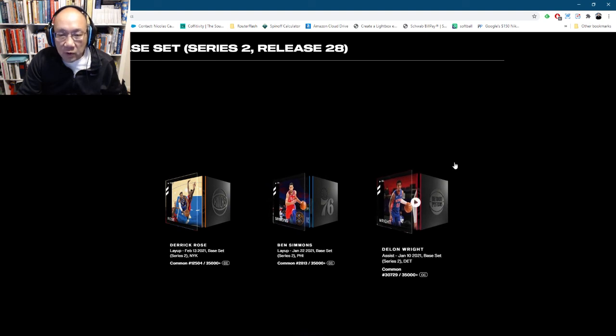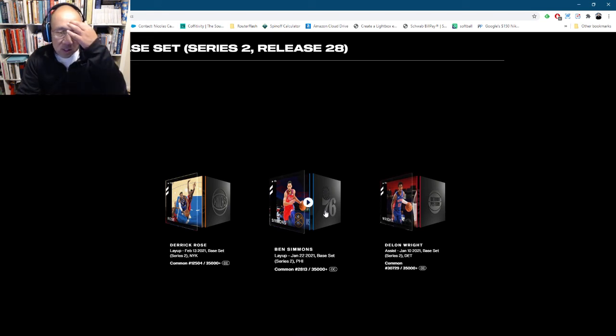That's the end for the $9 pack opening. I think we did okay. Certainly, Ben is a $7 card when folks aren't undercutting it. And the commons here, $4 or $5 each.